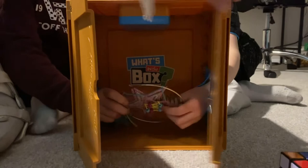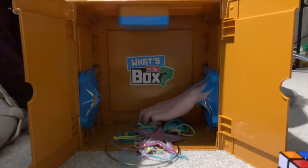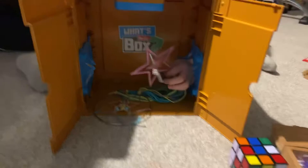Wait, you can't look yet because Ethan has a guess. Ethan, there's one more item in there. Yeah, I'm trying to find it. Wait. Is this the other item? Yeah. You're never gonna guess it. Wow. This is weird. He's just fidgeting around with it. Oops.